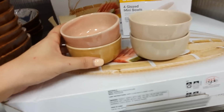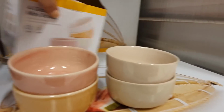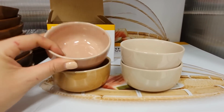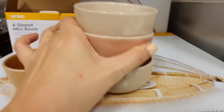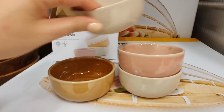I think the pink one is a bit of a dusty pink and the orange is a little bit mustardy, so they have subdued the colours a little bit, which I think helps achieve that colourful look without being too garish and in your face. At $9 for 4 of these as well, I think that is a total bargain.